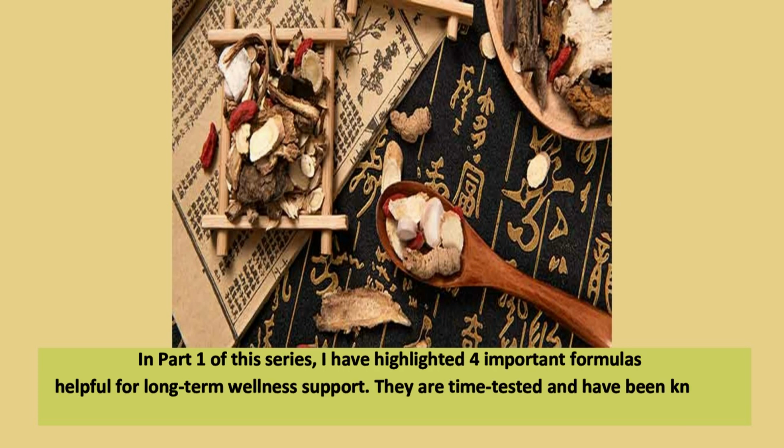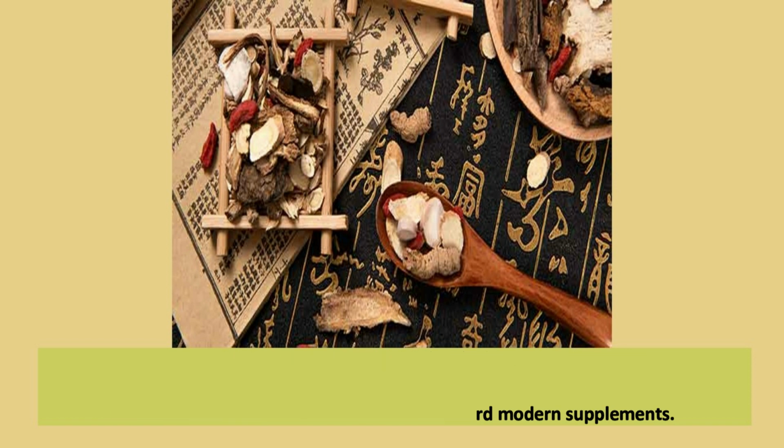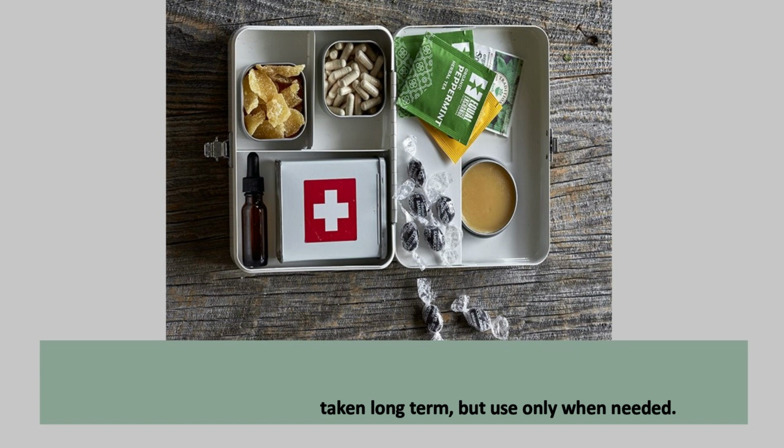In Part 1 of this series, I have highlighted 4 important formulas helpful for long-term wellness support. They are time-tested and have been known to provide benefits beyond the normal standard modern supplements. In this clip, 4 more handy TCM formulas will be introduced, but all meant for short-term use, to address acute situations. Being first aid remedies, none of these 4 should be taken long-term, but used only when needed.